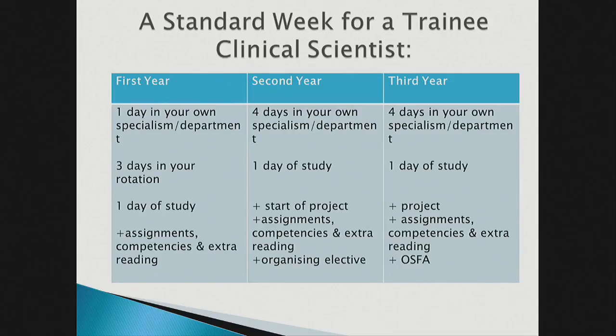And then obviously in secondary you start to specialise a bit more, for example, if you're in cardiology or clinical bioinformatics, and then you get more involved, don't you, with the department and the team, and you're not moving about so much and you feel a bit more involved. And then you still get your 1 day of study. And like me and Kent are doing now, we're starting our projects, well, the proposals anyway, and then hopefully once we get through our ethical processes and things, then we can start performing our projects. And we're thinking about organising our elective. So as you can see, as the years go on, there's a bit more to do.